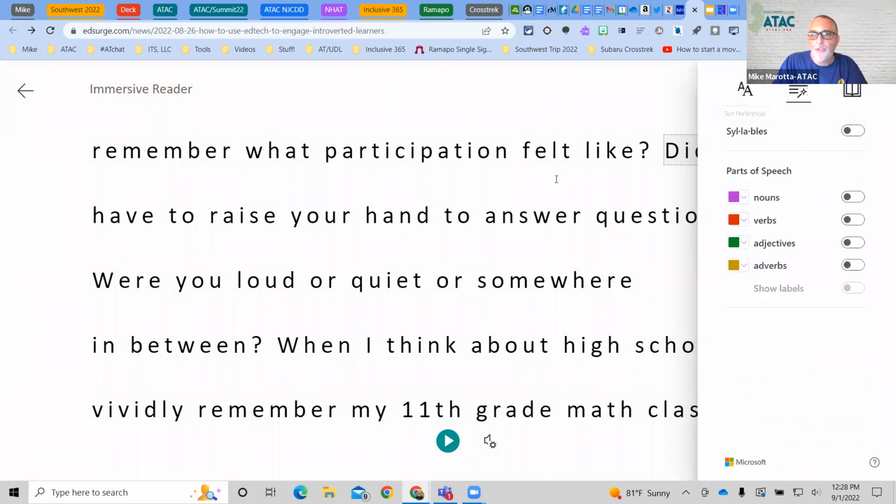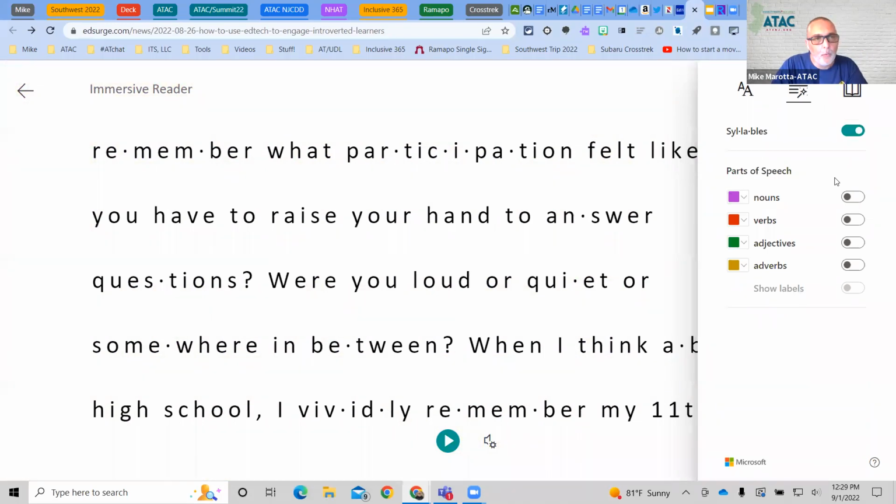Some of the other things you can do with Immersive Reader is you can highlight the syllables in a word. So if someone is working on the skill of learning to read, and they need words broken down to syllables as they listen to them.